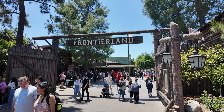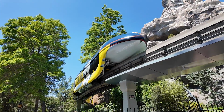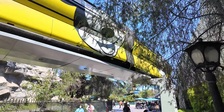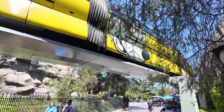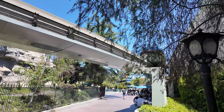For example, we went into the Main Street Cinema while he told us about Walt's legacy with Disney animation. We also made a stop over in Frontierland and a stop under the monorail where we actually learned that the Disneyland monorail was inspired by Walt's trip to Germany and was the first daily operating monorail in the Western Hemisphere. Our guide was full of Disney history and fun facts, so it was really fun to be on the tour with him.